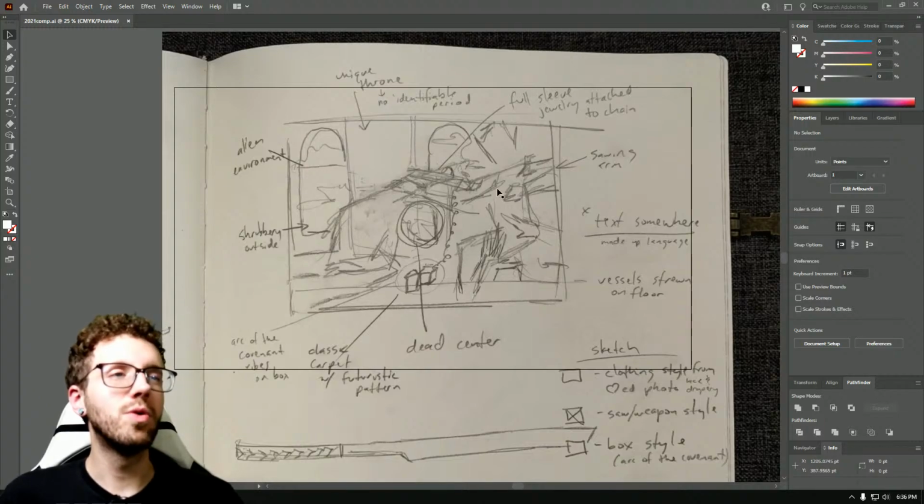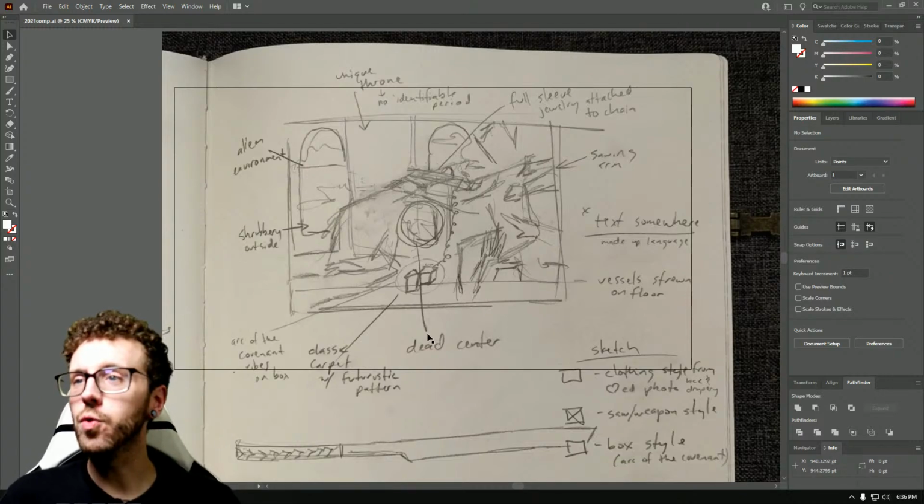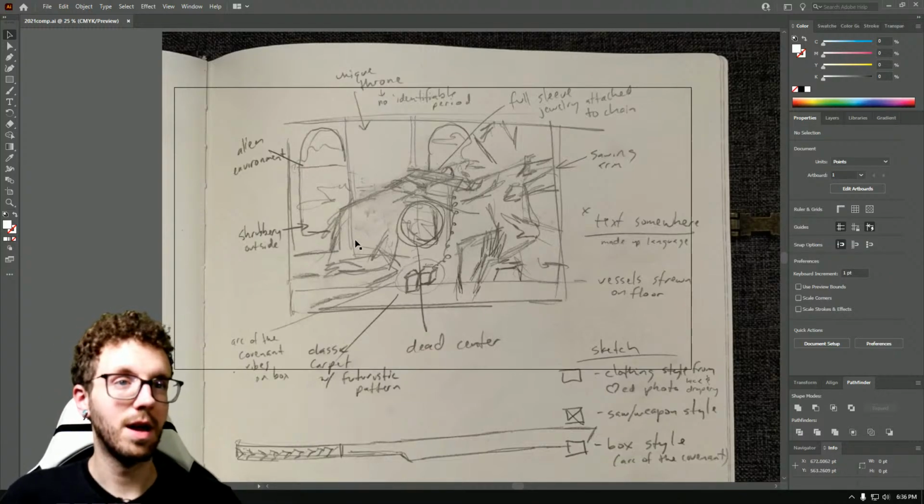So I'll let you speculate as to how this is an apotheosis scene. Really, nothing is set in stone here. This is just a very brief sketch. I have a few compositional notes here.